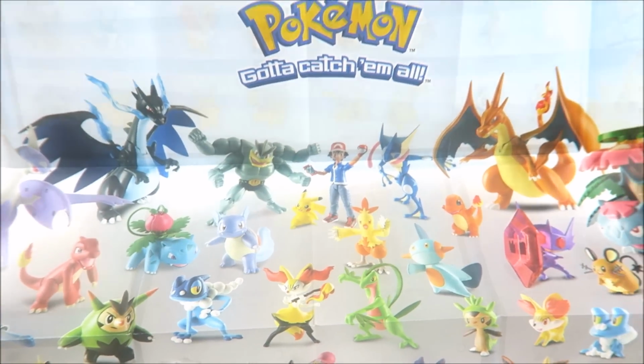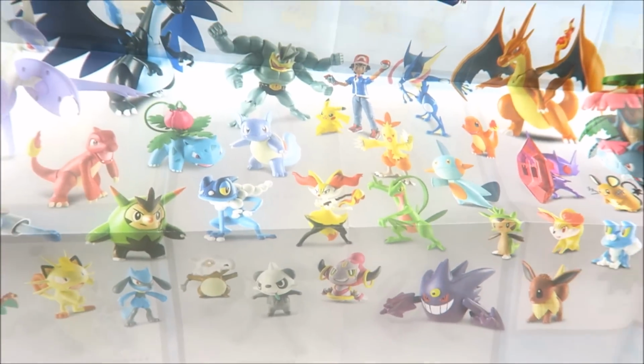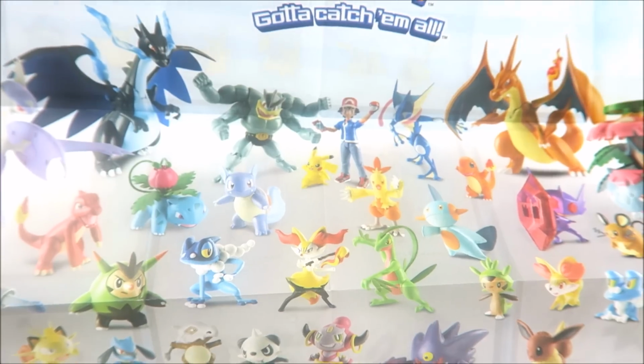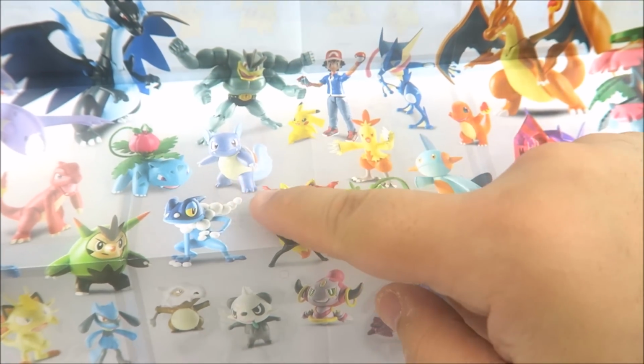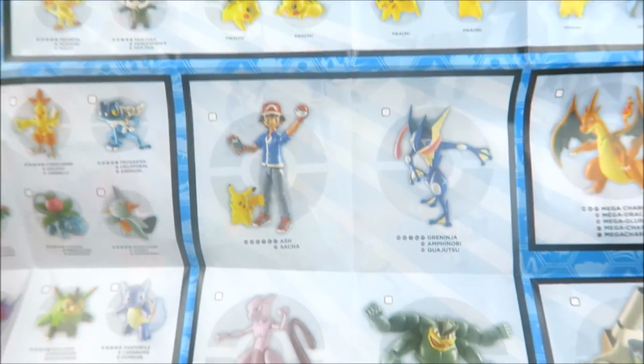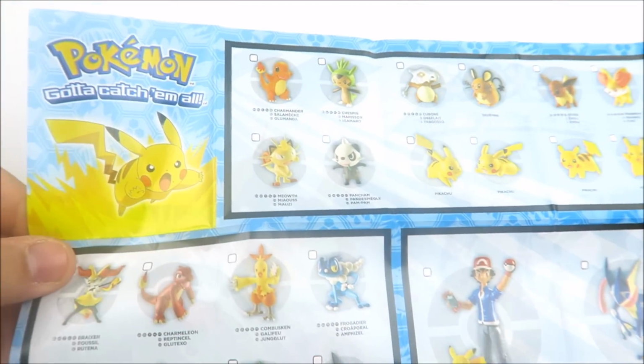Now, along with these figures, you also get this very cool looking poster that has all of the figures in a Tomy lineup, and you can see how well they scale in with one another. For instance, we have Frogadier here, and you can see he's a lot smaller than Greninja, who he evolves into. There is also a checklist at the back of this poster, and like they say, gotta catch them all.